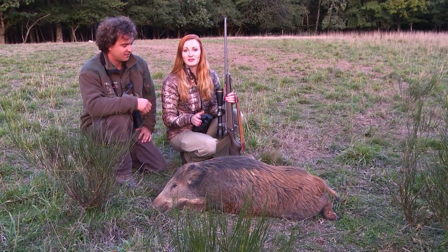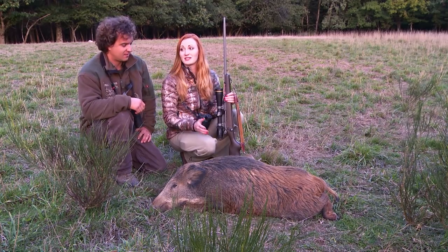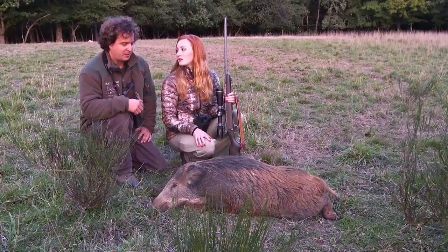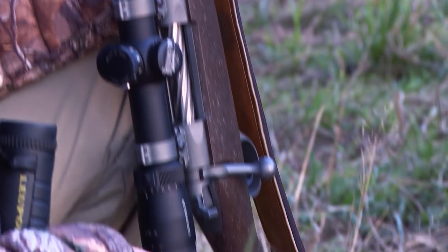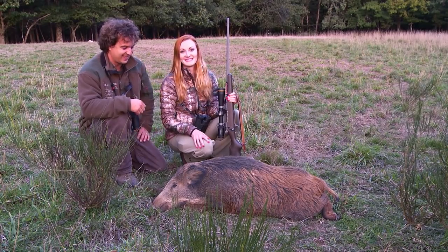Well, we've been looking everywhere for a female pig to shoot because females are the best for management, and you guys have a serious pig problem here. Tell me a little bit about the problem here. The problem is that the females, they can have 2 litters a year, and in a litter you can have up to 12. That's why we try to concentrate on the female. The pigs, they destroy all the crops, the fields. It worked out perfectly, so thank you very much. It's a pleasure, congratulations.